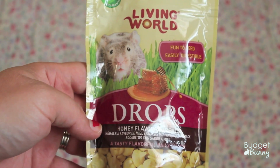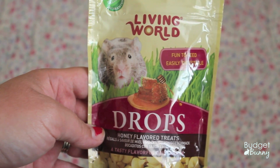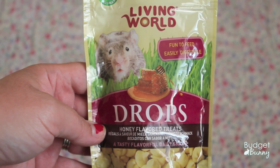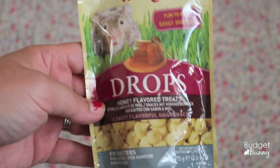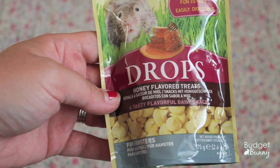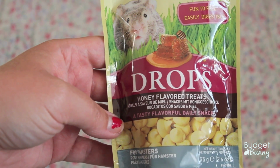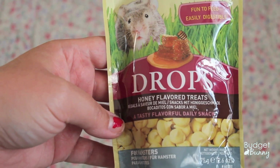So I don't encourage people to give treats on a regular basis, but these ones were on clearance for I think 97 cents, and they're just Living World yogurt drops. They're honey flavored treats for hamsters, and I just wanted to have a few on hand because I know my previous hamsters just loved yogurt drops, and I think once in a while as a treat is okay.